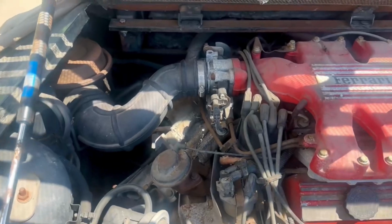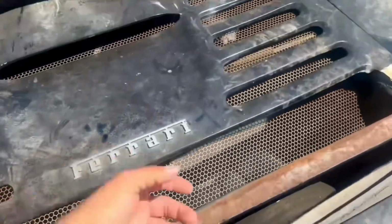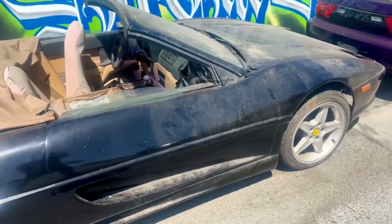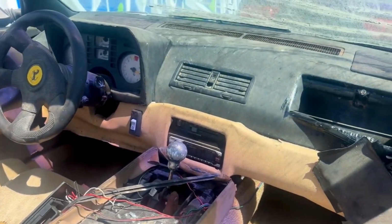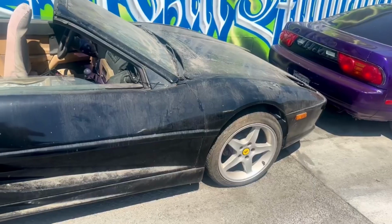From what I understand, it is from a Fiero, and they did the extended version. So this is actually registered as a Fiero, but they did put some Ferrari parts in, which is very interesting. Meaning they did put in some money if they put actual Ferrari parts into this replica. And that engine was pretty cool, to say the least.